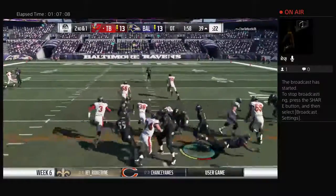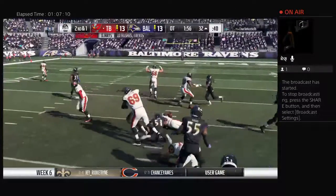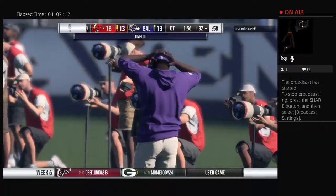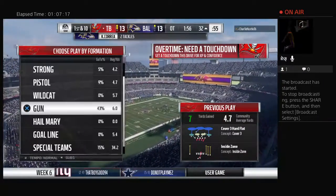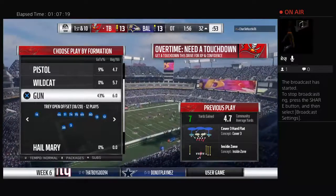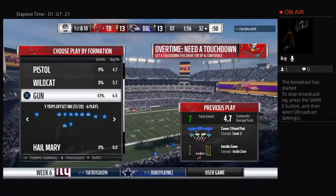They'll run it now out of the gun. And he gets it down to the 32. And now the Ravens are going to take another timeout. They'll be left with just one remaining here at OT. They've had some success here in overtime on this opening drive running the football.